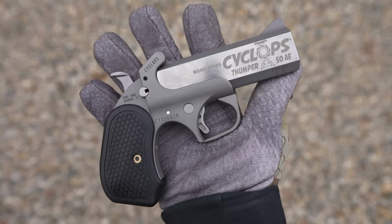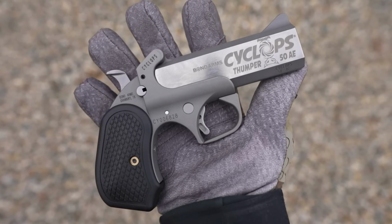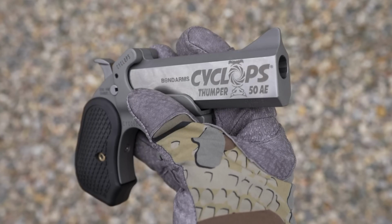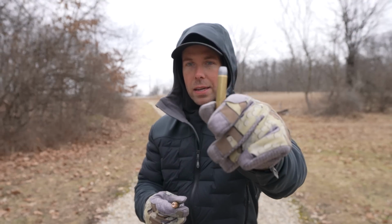Now, I believe I titled the 4570 Cyclops video "The World's Most Powerful Pocket Pistol" or something like that, and I'm sure this one will probably have a similar title as well. Truthfully, I don't know which one is most powerful yet. Hopefully that's something we answer today, but I'll go ahead and show you both of these rounds.